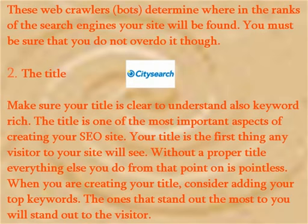Number 2, the title. Make sure your title is clear to understand and also keyword rich. The title is one of the most important aspects of creating your SEO site. Your title is the first thing any visitor to your site will see. Without a proper title, everything else you do from that point on is pointless. When you are creating your title, consider adding your top keywords. The ones that stand out the most to you will stand out to the visitor.